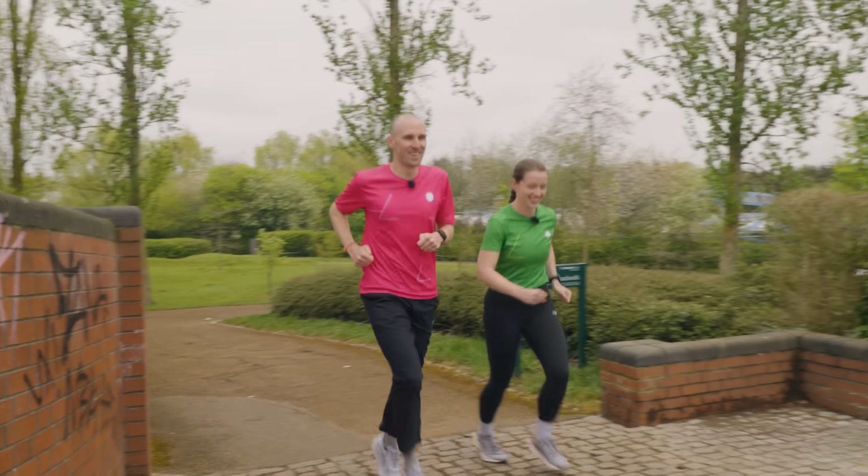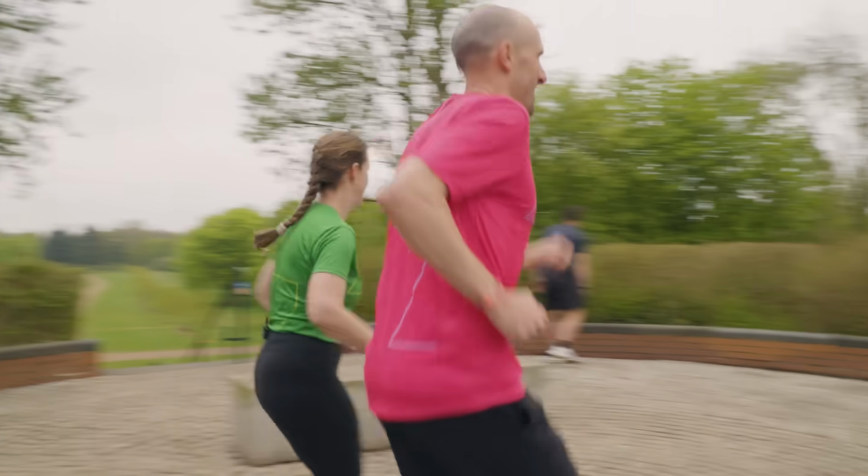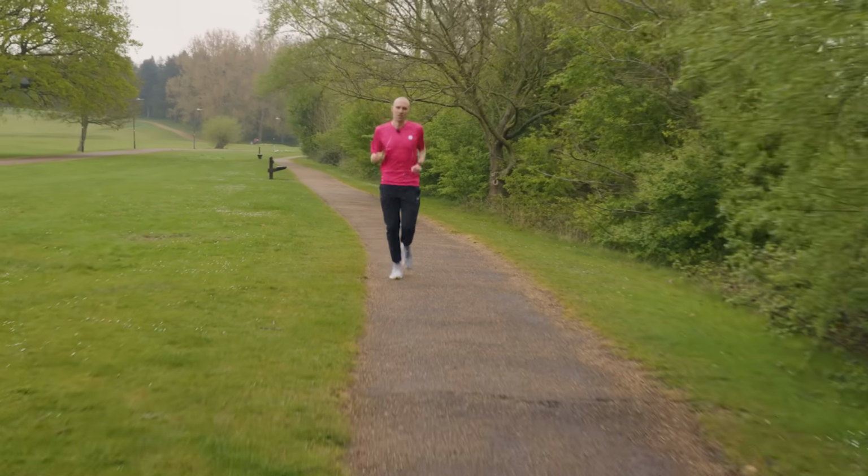Correct, still me. It is a little bit of a learning curve though, but the great news is there's no technology required to gauge this effort, so it can be a great way of learning to gauge effort on your runs. You can also measure the intensity of your effort using heart rate.